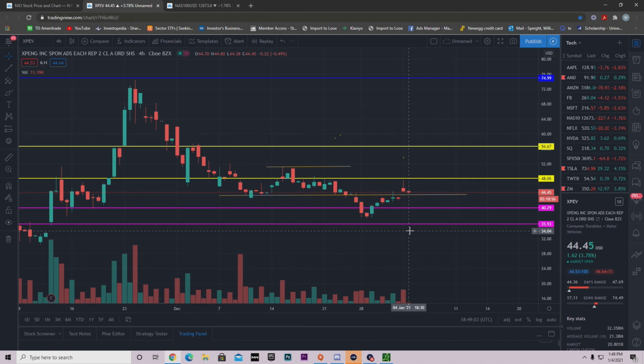Currently, we are doing that, but the thing that happened with Xpeng is that we pushed up all the way to almost $48. Then where did we find buyers? Where did we find sellers? Right here at this level. We found sellers right here at $48 near our resistance line, which was at 48.06. I talked about this was a strong resistance, and once again, we got rejected right here.